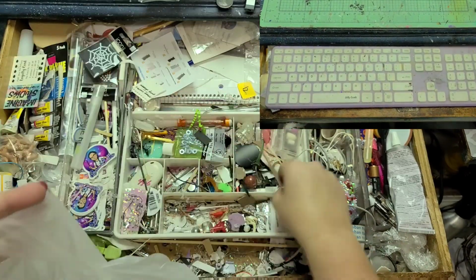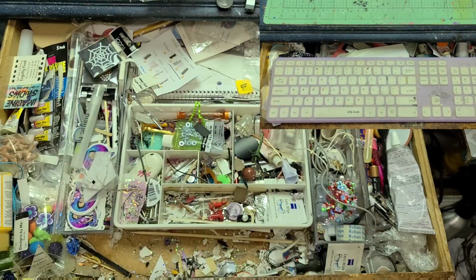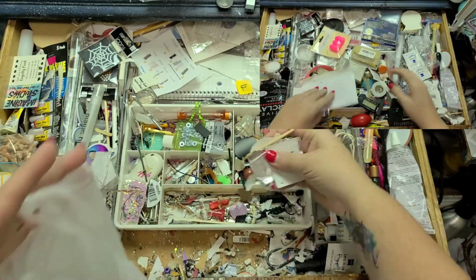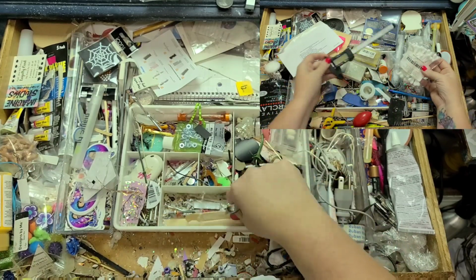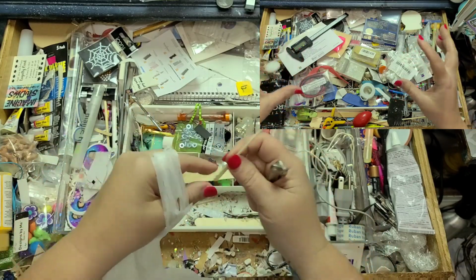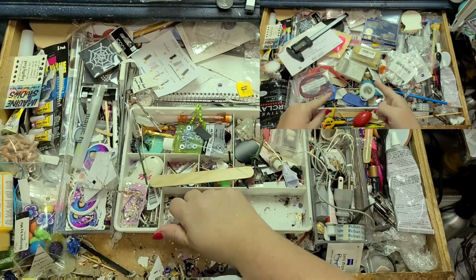All right, so here is my keyboard. And this is a very large drawer. And as you can see, there are tools and supplies and bits of stuff that need to go in the trash. And everything you could imagine is in here, the worst junk drawer ever. So that's what I'm doing.